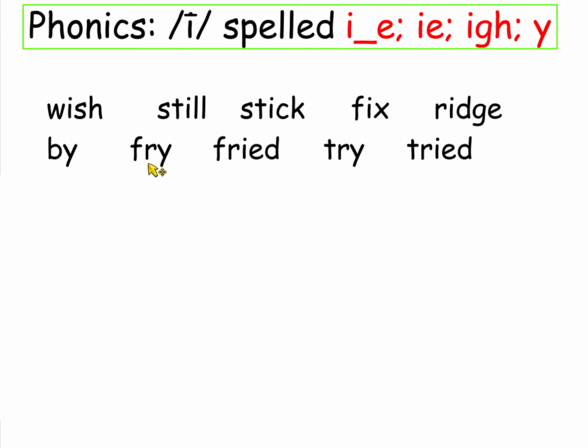Buy, fry, fried, try, tried. Remember when the words are short, the Y at the end is going to sound like an I. If it's only one syllable, it's going to sound like an I. Buy, fry, fried, try, tried.